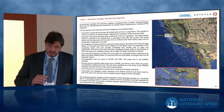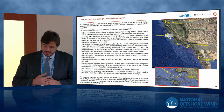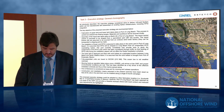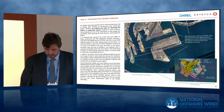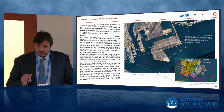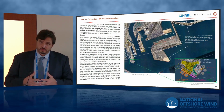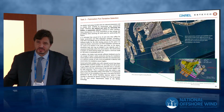That was the activity that actually governed some of the marine spread, because we have a big swell, and the average wave height is quite large, so doing the hookup was one limiting factor. So, just to have an idea, and I should stress that we didn't go into the details regarding availability and so on. We just wanted to show what would be the typical needs.